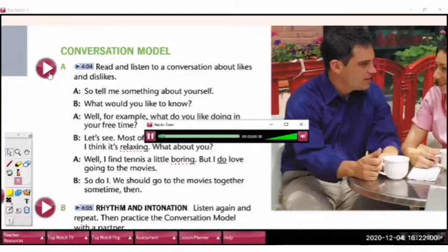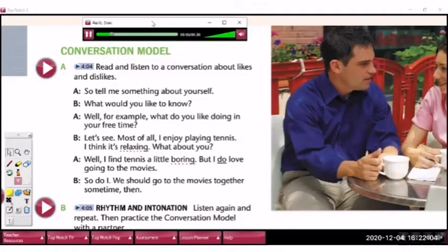Read and listen to a conversation about likes and dislikes. So tell me something about yourself. What would you like to know? Well, for example, what do you like doing in your free time? Let's see. Most of all, I enjoy playing tennis. I think it's relaxing. What about you? Well, I find tennis a little boring, but I do love going to the movies. So do I. We should go to the movies together sometime then.